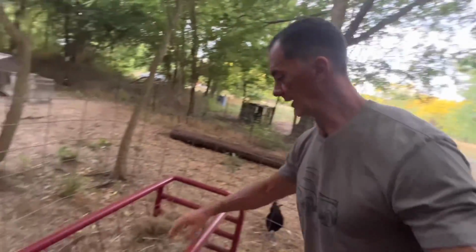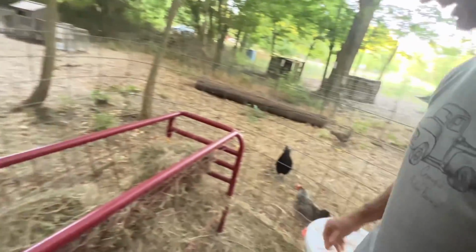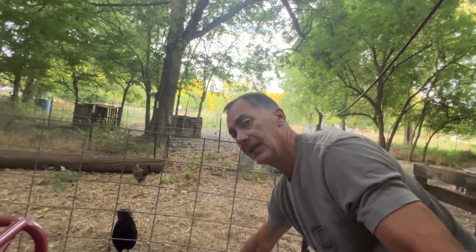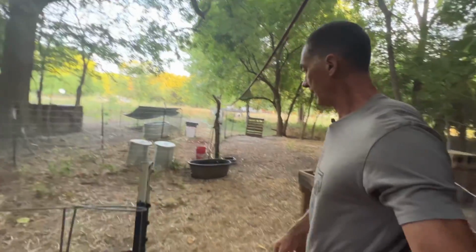No snakes, and I'll tell you something else I'm having a hard time finding right now because of this heat, and that's hay. I've been on the marketplace trying to find some hay, square bales, and somebody's supposed to have some today or maybe first part of next week, so hoping they get it in.